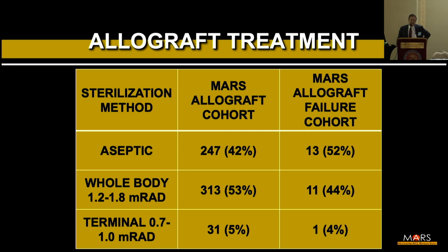Everyone said, yeah, Rick, but you don't understand. I use fresh frozen allografts and my grafts are good, and mine are fine. Well, actually, we were able to look at that. More of the allografts that failed were actually fresh frozen, non-irradiated. And so we could not show that there was that much of a protective effect.